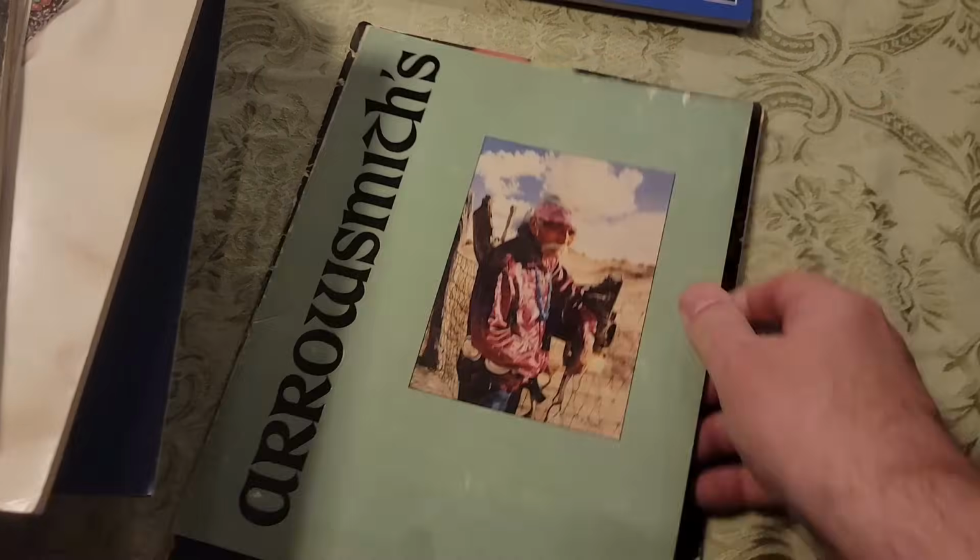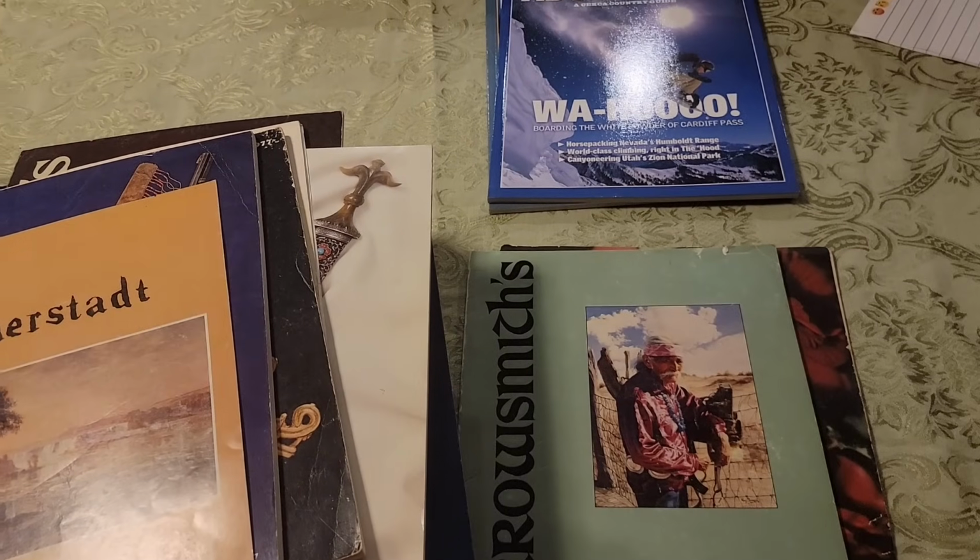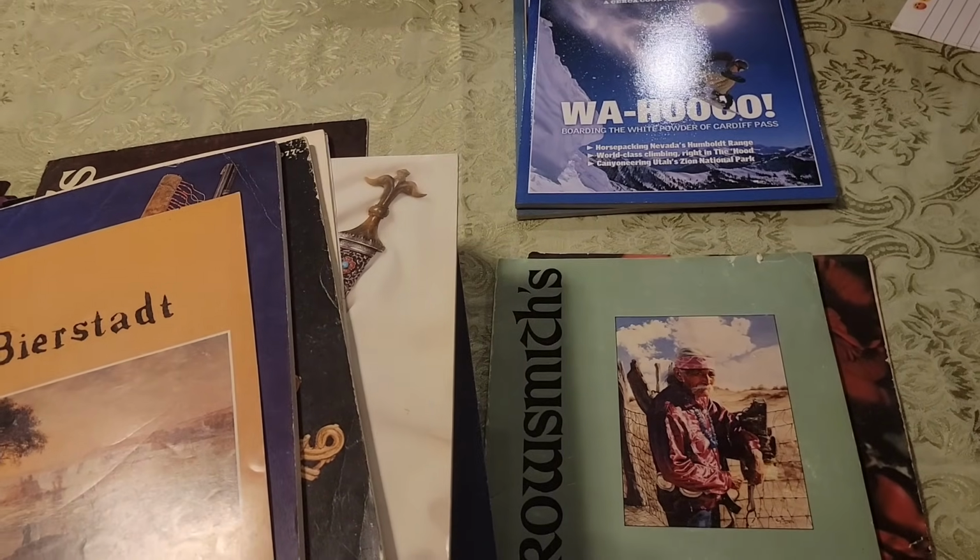So we have all the Arizona Highways 1952. We have all the galleries from Fenn Galleries, galleries, brochures, I don't know what you call it.